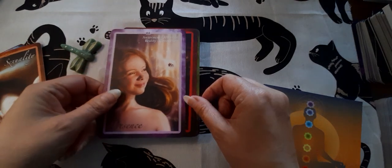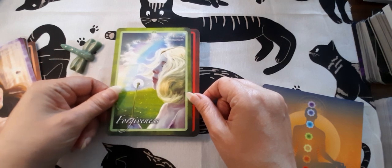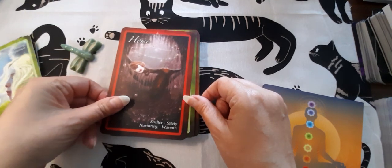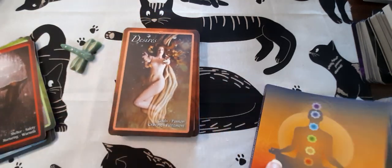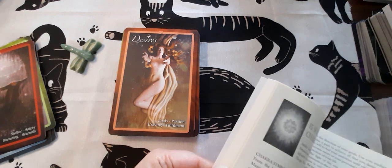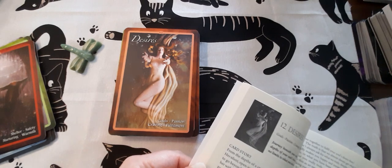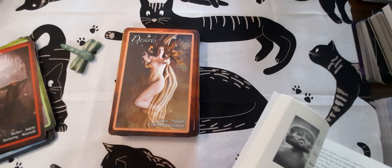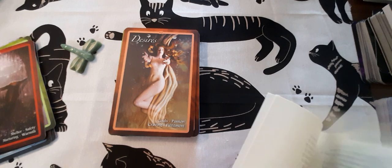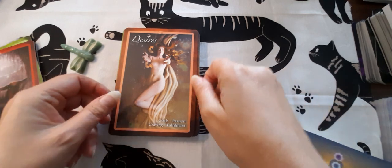I've forgotten what it is. That's terrible, isn't it? What have we got? We've got your heart chakra here, letting go, healing, growth, compassion. Desires. That's so annoying me. Do you know, my brain sometimes just will not let me remember certain words. So what chakra is this? This is your, honestly, how annoying. Your sacral chakra. There you go. I knew what it was.